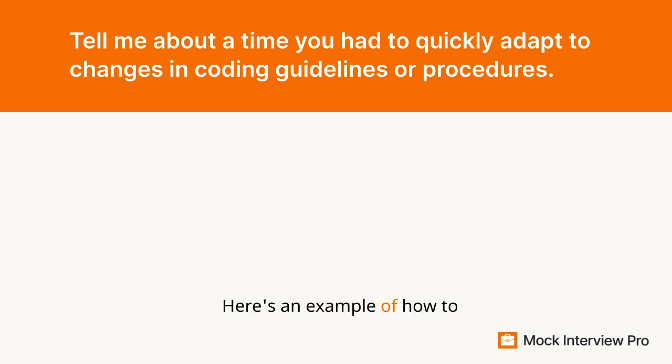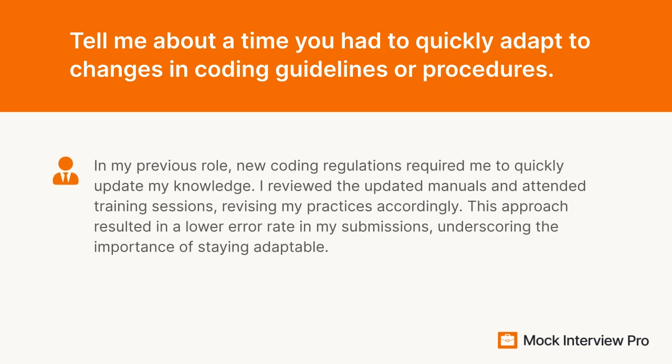Here's an example of how to structure your response. In my previous role, new coding regulations required me to quickly update my knowledge. I reviewed the updated manuals and attended training sessions, revising my practices accordingly. This approach resulted in a lower error rate in my submissions, underscoring the importance of staying adaptable.